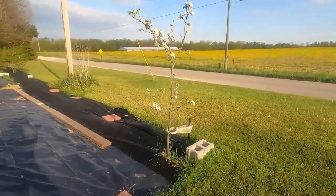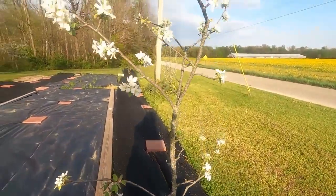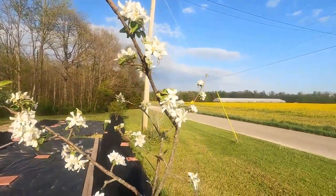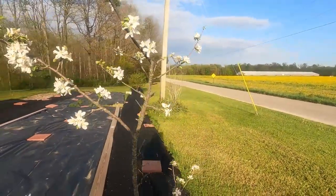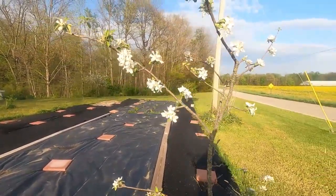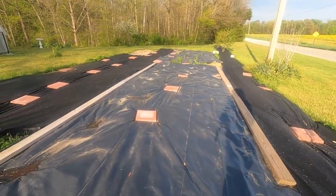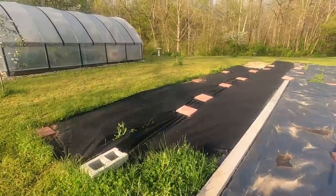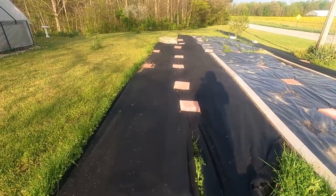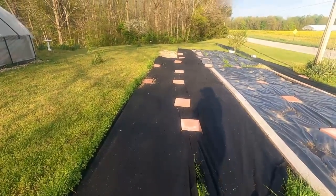And again with this one, loaded with blooms. So we will definitely probably have to thin this out and spray it as soon as the leaves are ready. And this is going to be the melon patch, and this is going to be where I'm going to be planting the tomatoes, I think. So I need to cover that section up there at the end.